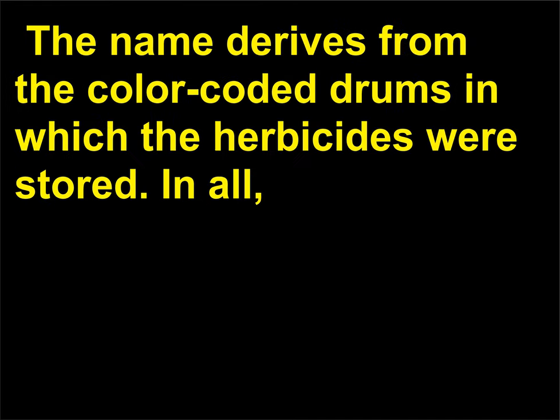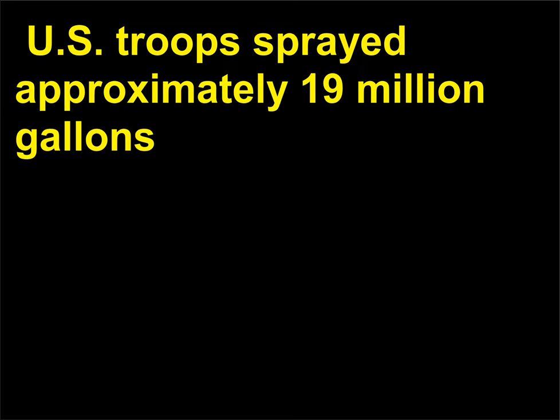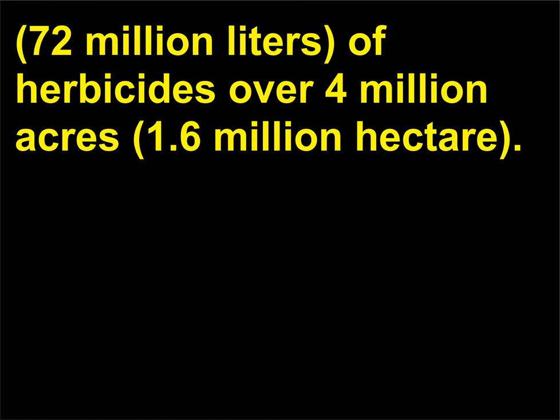The name derives from the color-coded drums in which the herbicides were stored. In all, U.S. troops sprayed approximately 19 million gallons, 72 million liters, of herbicides over 4 million acres, 1.6 million hectares.